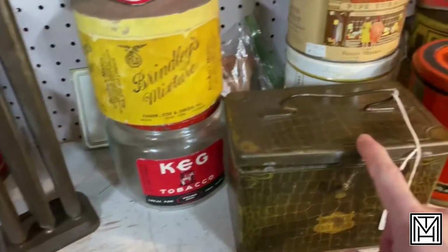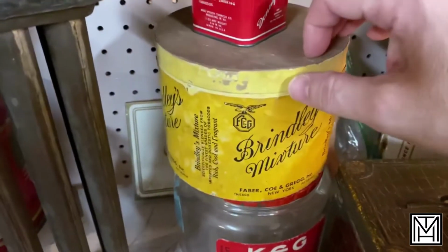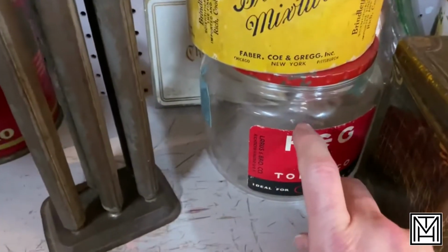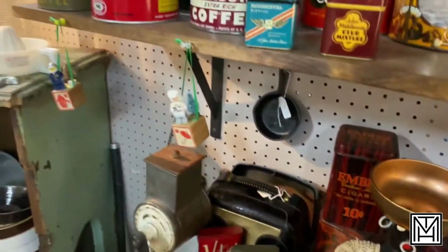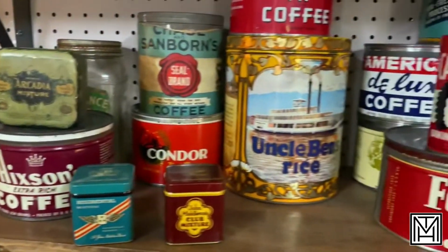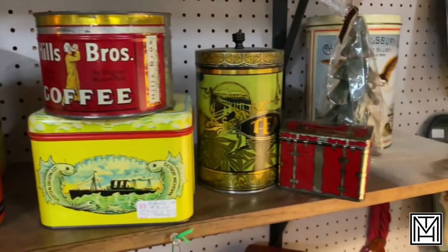But she talked primarily about her tins. This one is actually paperboard, so that's kind of interesting. I guess I'm not too surprised that that would exist. And then this one's glass, so maybe that one's a little bit later. But some fun items. And then this booth moves into still some tobacco, but then going into mixing with the coffee tins, and then even getting into tea tins.